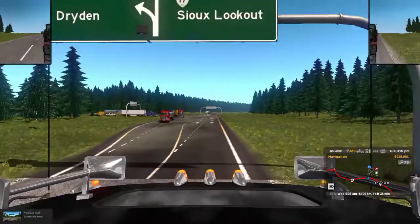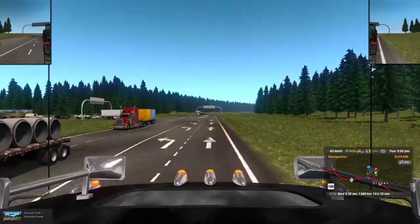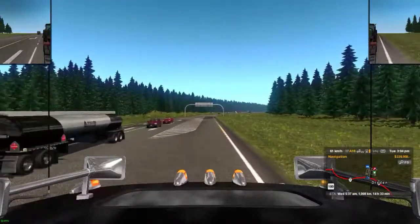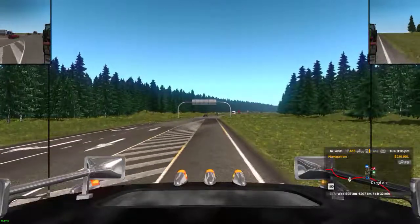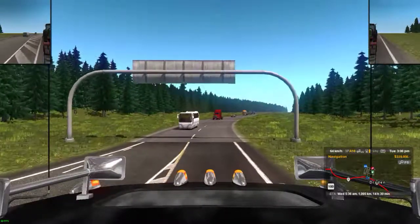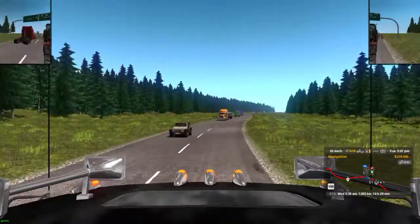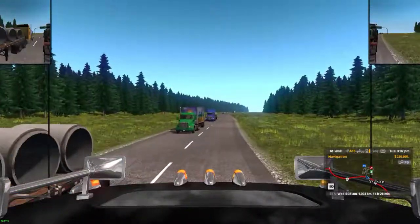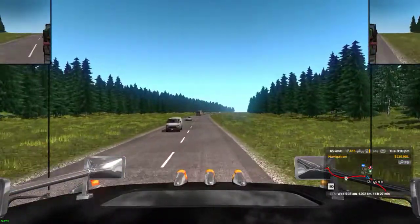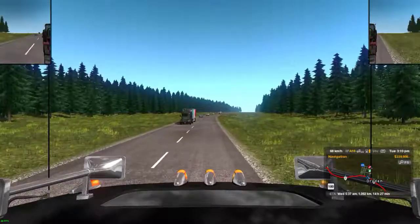See, there we go. Dryden that way. So we'll go straight through. No. But okay. That's what it said. No, soon looking it up that way. Should have been soon looking it up off the road.